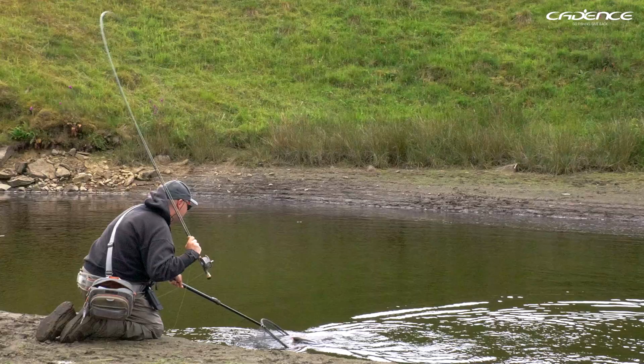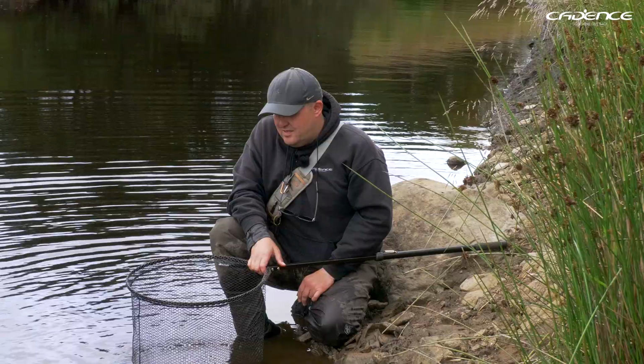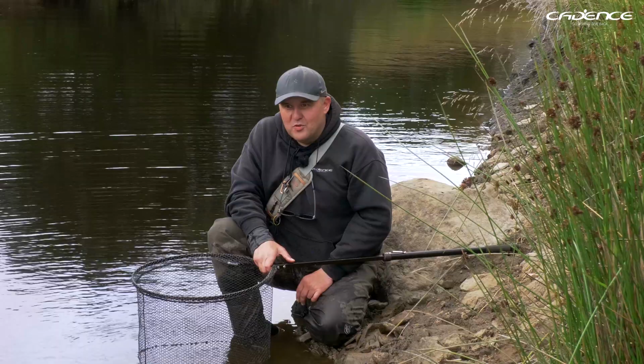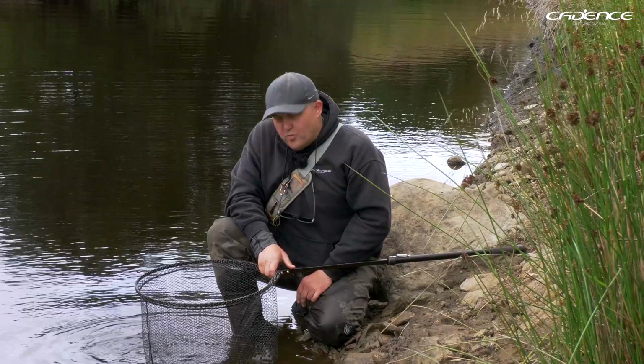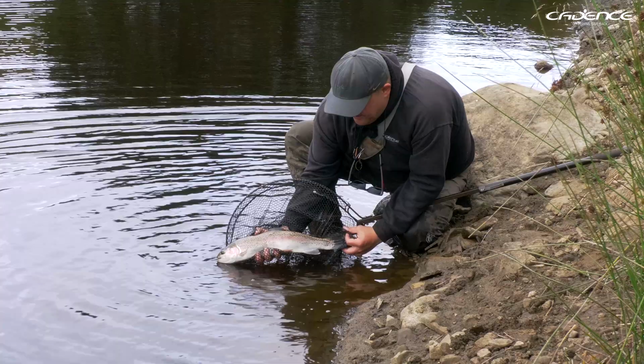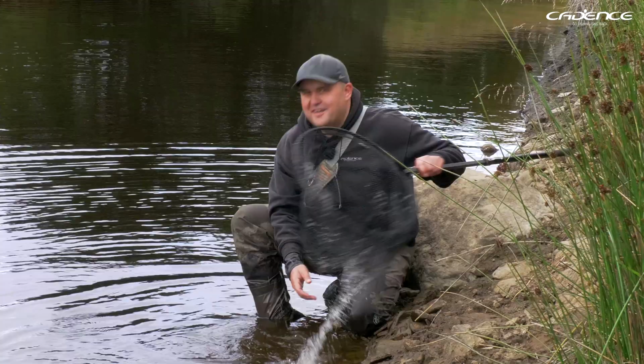Yes. Well, that's a nice fish. It's probably about 2.5 to 3 pound, which is a little bit bigger than the average for here, but it's still a good average size. But that's a nice fish to get on the camera. Hopefully we can get another one, but we'll let this one go. He's full of fight. We'll get him away. Nice fully finned fish. And off he goes. Brilliant.